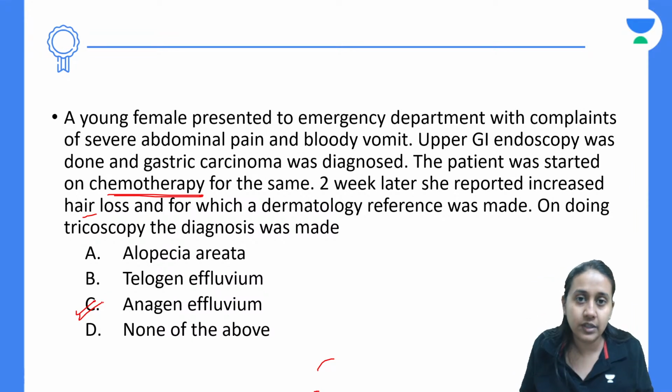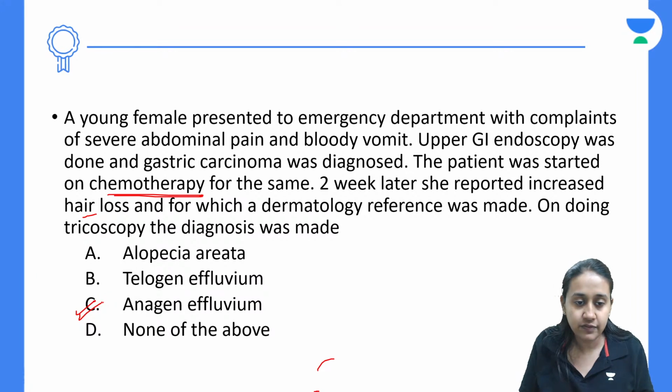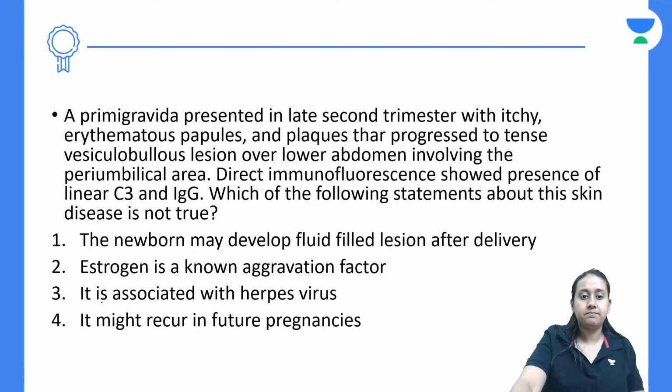But in anagen effluvium, you should have a chemotherapeutic agent which affects the rapidly growing hair, and the lag period is shorter compared to that of telogen effluvium.